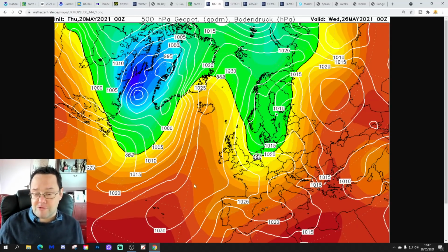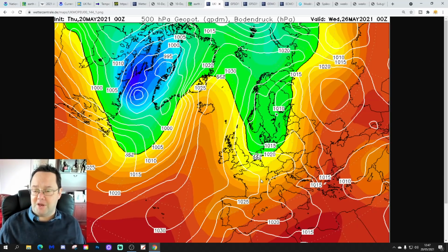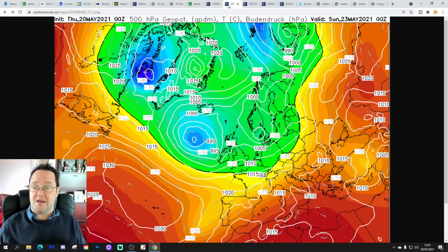Then we start to get this ridge building out to the westward of the mid-Atlantic ridge. We'll begin to try and move in and settle things down through the middle of next week, but we'll keep the wind in from the north up to Wednesday. So for northeastern areas, we'll keep the showers going, and it'll still be very chilly with that northerly wind. That's as far as we get with the UK Met.